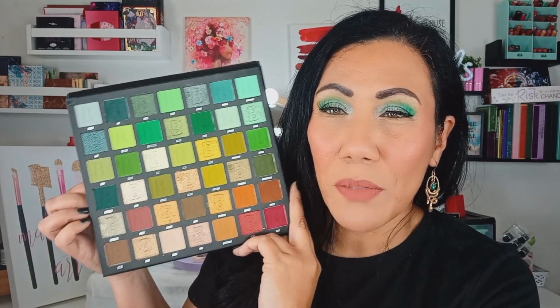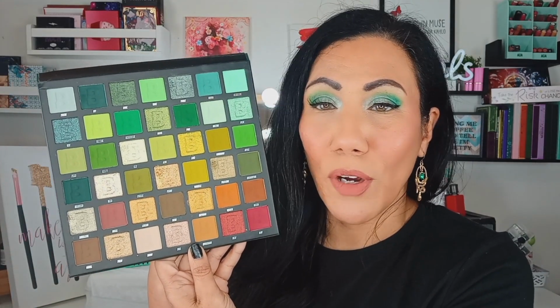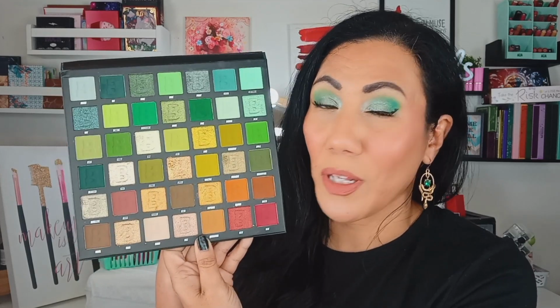I don't know if it's still available. I think in general, this may have been a limited collection. I'm not exactly sure. I haven't been on the website in a while, but if you love green, like I said, as much as I do, you're a lover of green eyeshadow the way I am, definitely pick this up. I don't believe you will be disappointed at all.